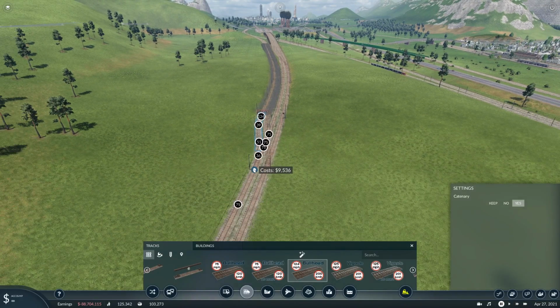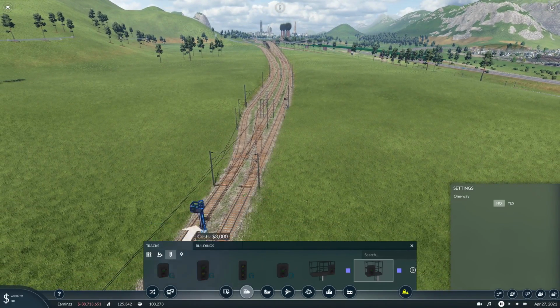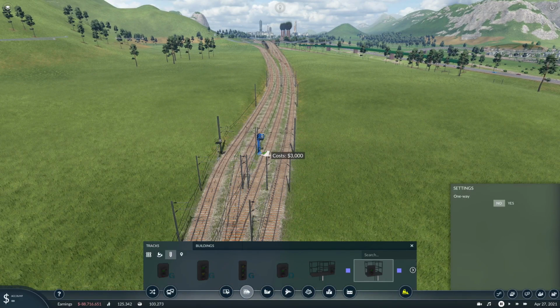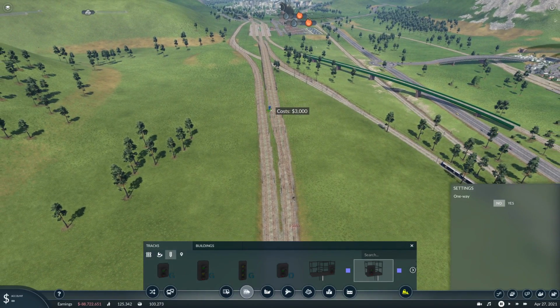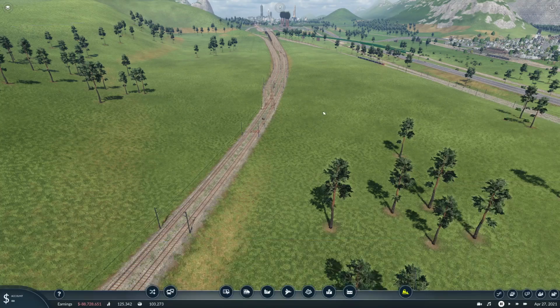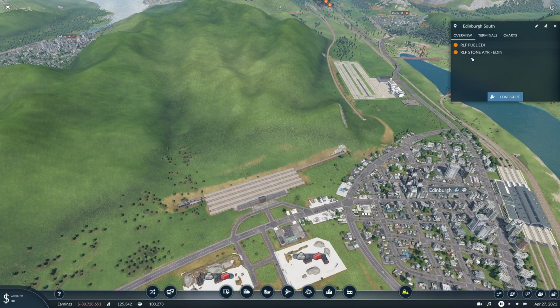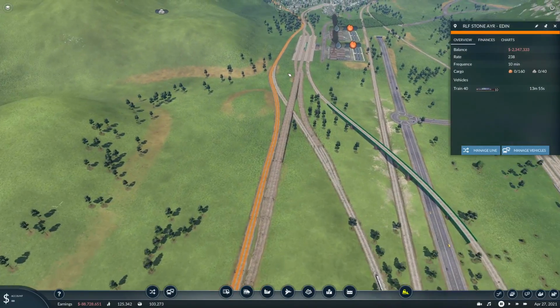Bring that down to there. And bring that down to there. Yep. That one can't go there. I'm going to need another one there. I'm going to need one there. One on this side. And one on that side. Right, now hopefully the Aberdeen train hasn't completely screwed up. No, no, it's fine. It is fine.